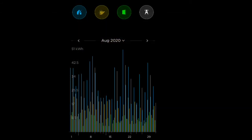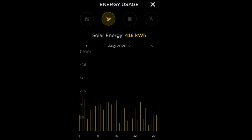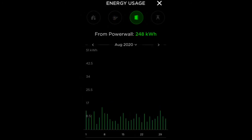Moving on to the August month end. August has been a tale of two stories. We started off really well with the solar, and in the latter part of August we've definitely had a very, very poor solar contribution. So in August we had a home usage of 914 kilowatt hours. We've had a solar contribution of 416 kilowatt hours. We've got from the Powerwall 248 kilowatt hours, which is a lot less than what it normally is, but I have moved the Powerwall onto cost saving mode, so that might be a reason behind that.